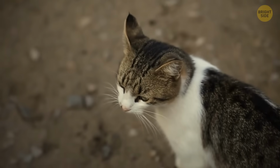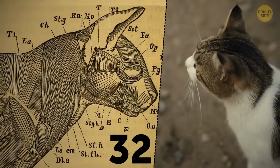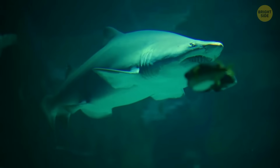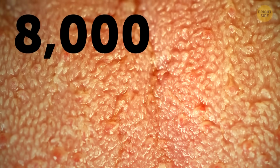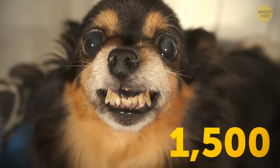Cats are famous for their uncanny ability to move their ears, all because kitties have 32 muscles in each outer ear. Some shark species can glow in the dark. Unfortunately, only other sharks can see this greenish glimmer. You have up to 8,000 taste buds, but your pooch has just a bit over 1,500.